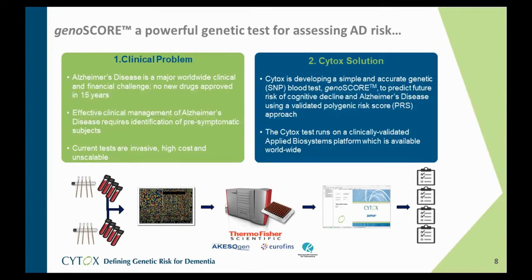So, to summarize what's needed on this slide, we need effective early identification, ideally at the pre-symptomatic phase, of at-risk individuals. And the solution that we're talking about today is a polygenic risk score approach, and our particular algorithm we call genoSCORE, which is driven from a DNA sample, either blood or a mouth swab, from which the DNA is isolated and run on a proprietary array that we call variaTECT. We'll talk about that in a moment.